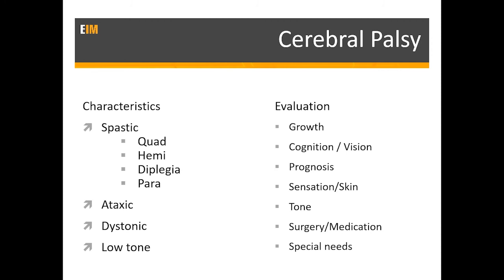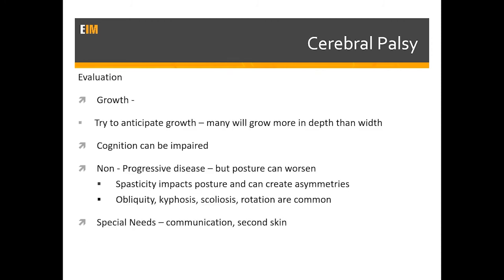When we think about cerebral palsy in terms of these evaluation categories, with growth, typically, especially if they have a lot of spasticity, they're burning tons of calories, I'll think about making sure that I have more depth growth as compared to width. Cognition can or may not be impaired, so make sure, again, that you're facilitating what potentially they might be able to do. What are their able-bodied counterparts doing? Can we come close to matching that?